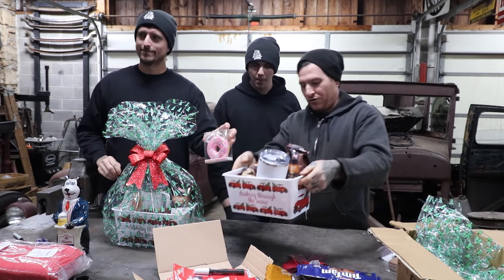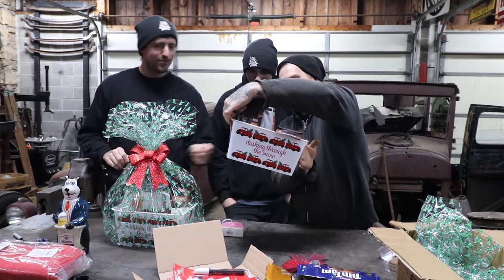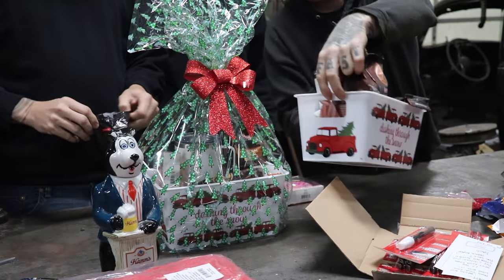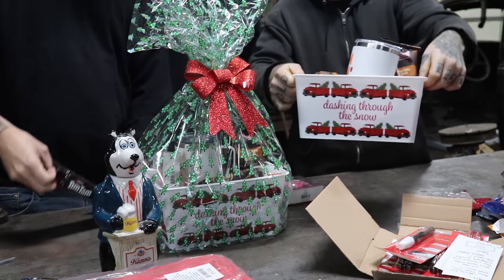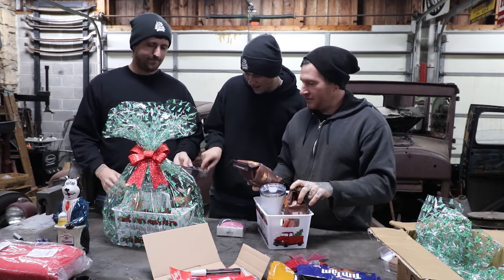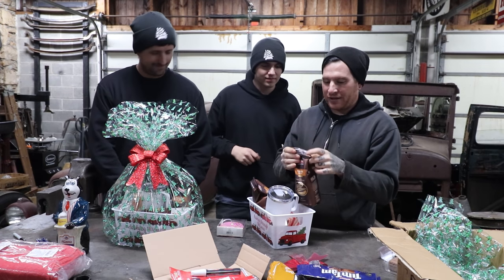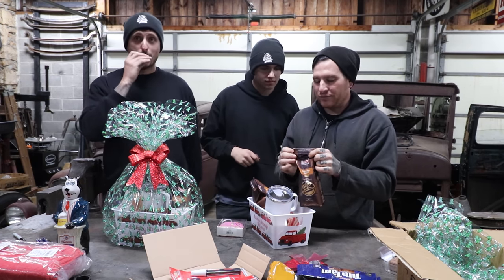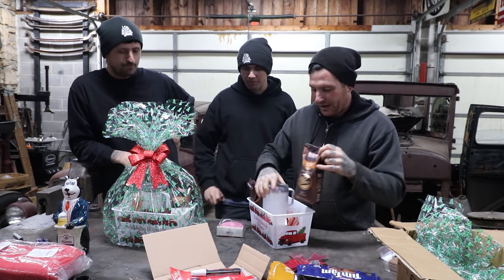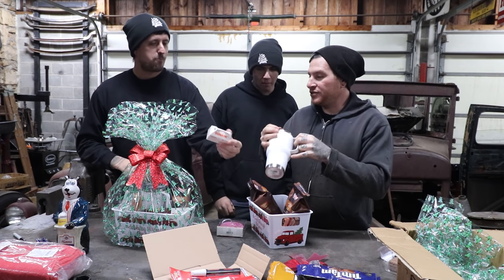So what was really cool is the truck. Dashing through the... oh, I didn't even notice that. The truck's on it. Super cool. Put the camera over here. Really awesome. So much coffee. I love it. You know what's funny? My wife and I just bought a huge thing of coffee. I was literally gonna stop and get Dunkin' coffee on my way home from Eastwood today, and I forgot. So I have tons.